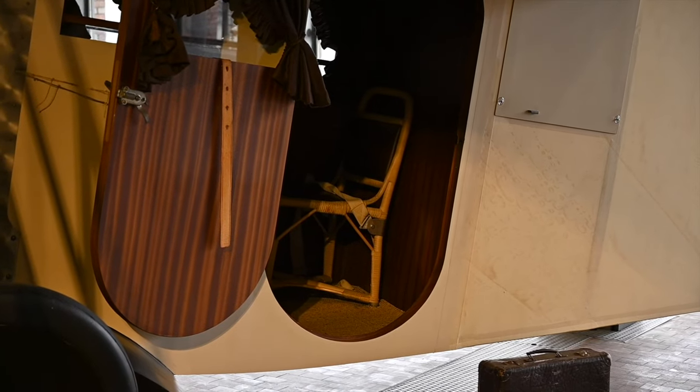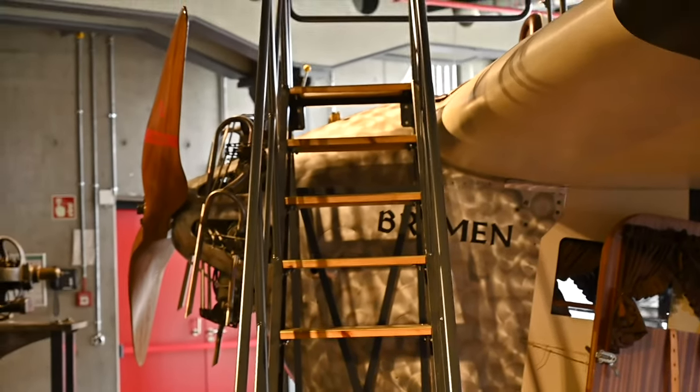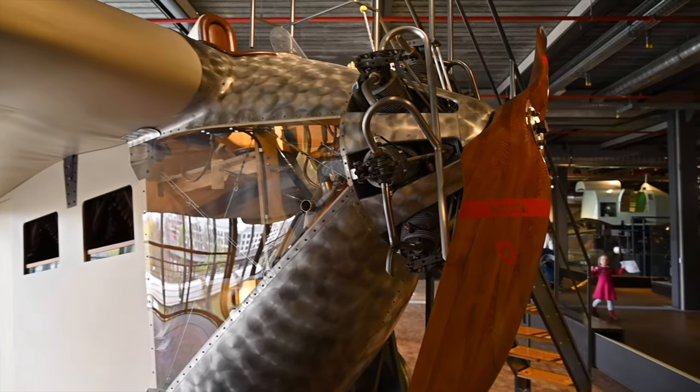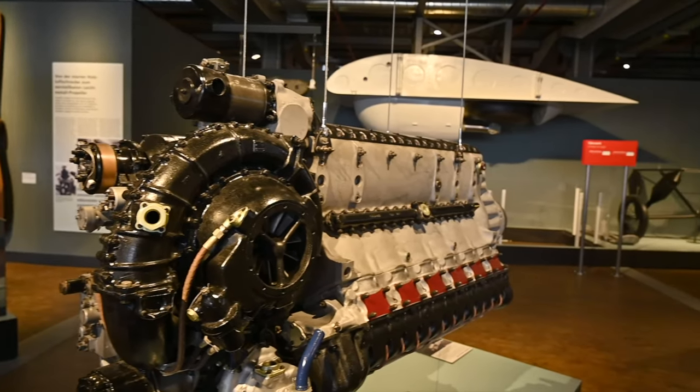The exhibition of Airfare documents the airfare travel history of the 20th century. That includes everything which can fly, from the balloon to the passenger planes of the 70s.